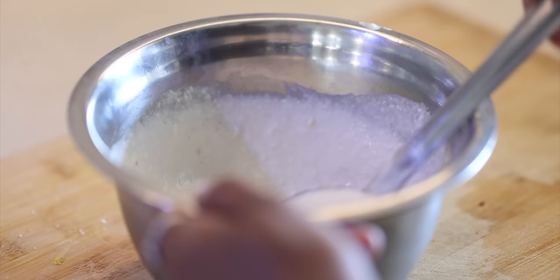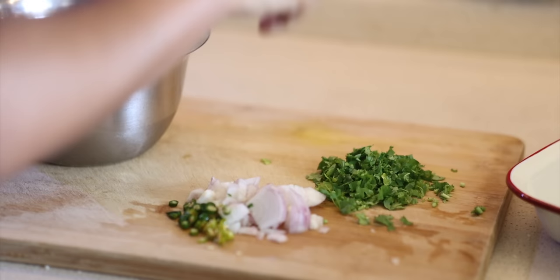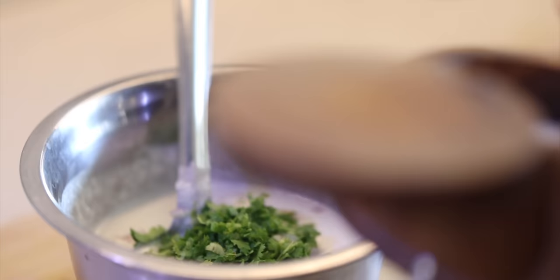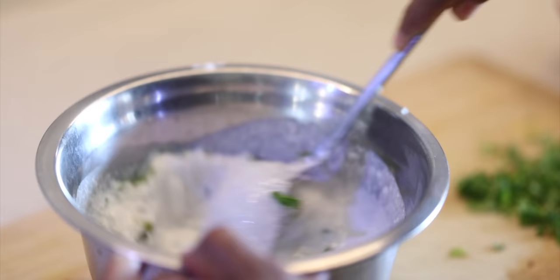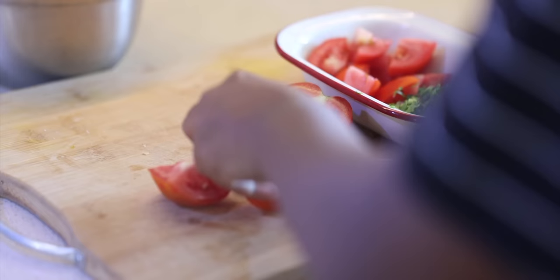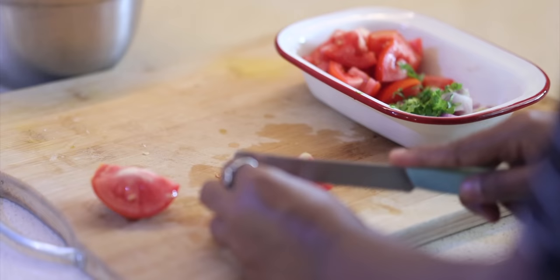For breakfast, I'm making paniyaram. So to the dosa batter, I will add chopped onions, green chilies, coriander leaves and salt. You can also add grated carrots and curry leaves. Alternately, you can fry these things in a pan before adding it to the batter. I skipped that step because I wanted to make things easy. I'm also going to make a spicy tomato chutney to go with it.